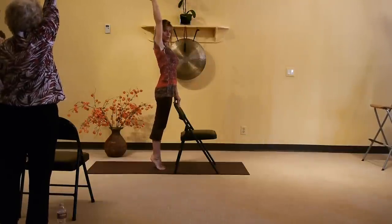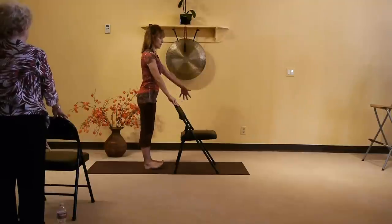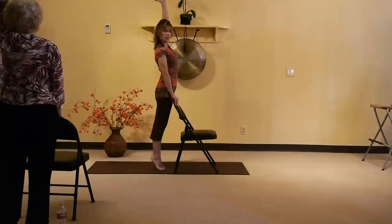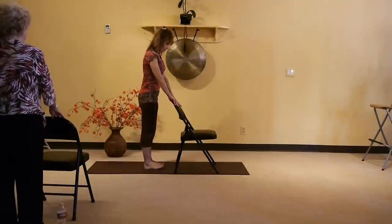This is locust pose standing. Good. Come all the way down. Rock to your heels. Toes are up. And last time, we're going to take the left arm all the way up. Palms facing in. Nice shoulder support. Good. Come all the way back down. Rock to your heels to let go of those tight calf muscles. Good. And then come back to neutral.